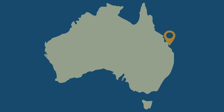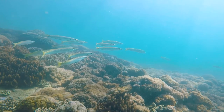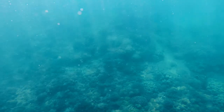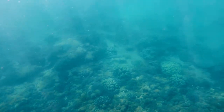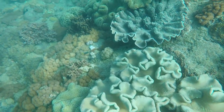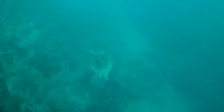Island Group is located 15 kilometres east of Yeppoon on the Queensland Central Coast. The area is so rich in marine life. We were lucky enough to see reef sharks, sea snakes, dolphins, beautiful healthy coral, as well as turtles mating on the surface and whales singing underwater.